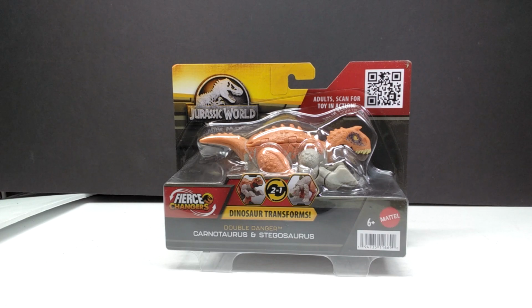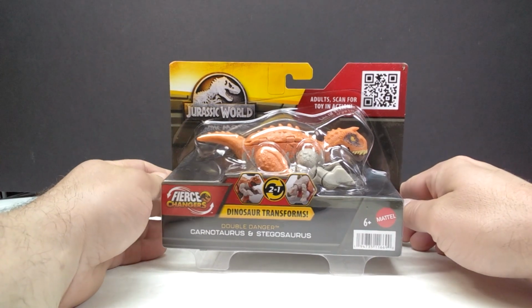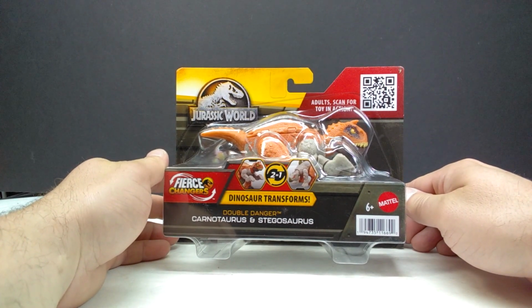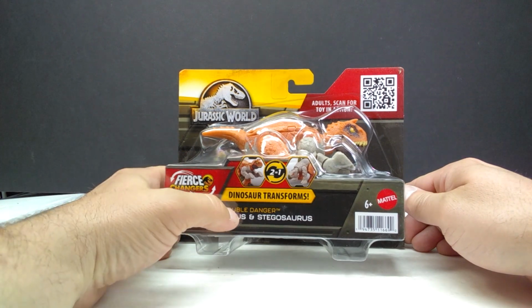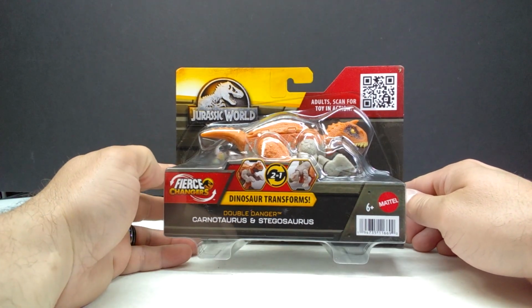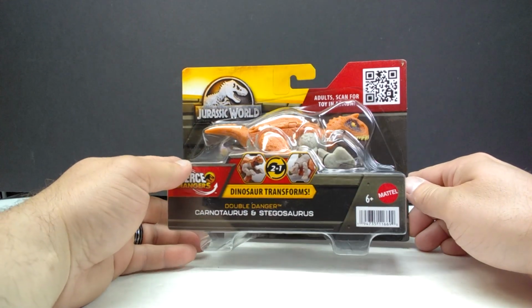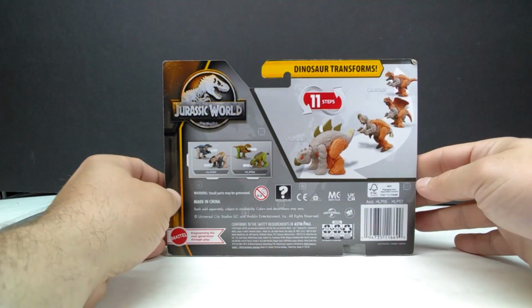Knew I was going to get this one, even if I'm not a big fan of the line as a whole. And you can see this is another of those smaller versions, the attack pack, wild pack sort of, or danger pack, because it is called a double danger version of the Fierce Changers figure, because it's presented in a similar way, and it's also quite small, which may or may not be a good thing, I guess.